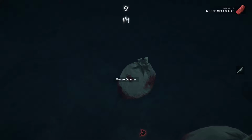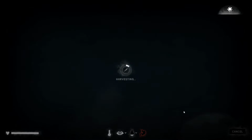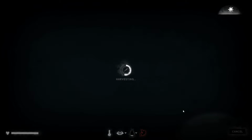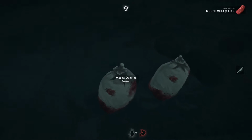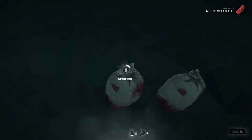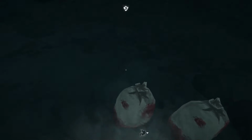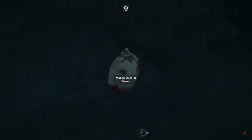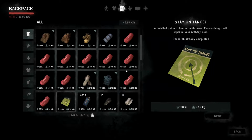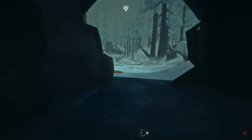Yep. And then this one, we're going to harvest this one as well. Oh, we're going to have all the food in the world. It's going to be a bountiful feast by the time we get back. All right. And we need to hydrate. But these are frozen here, so these are going to have to come back with us as is. Oof, we're going to be really encumbered.